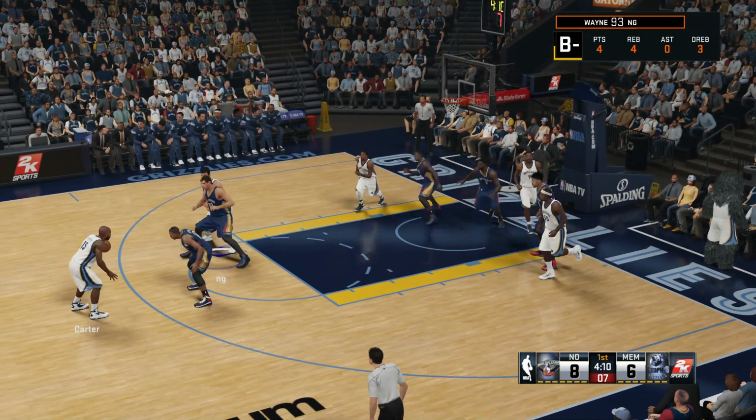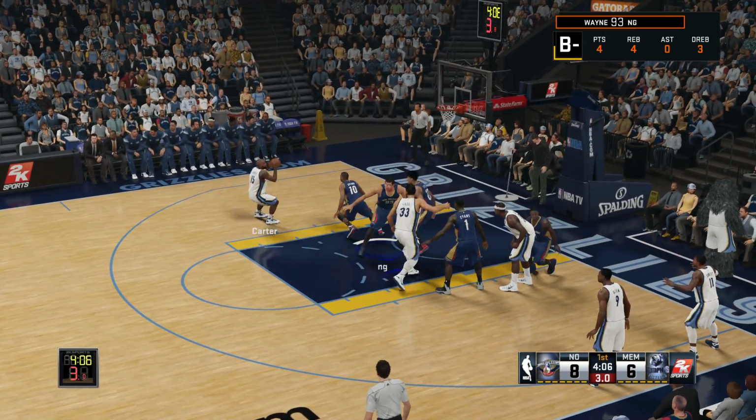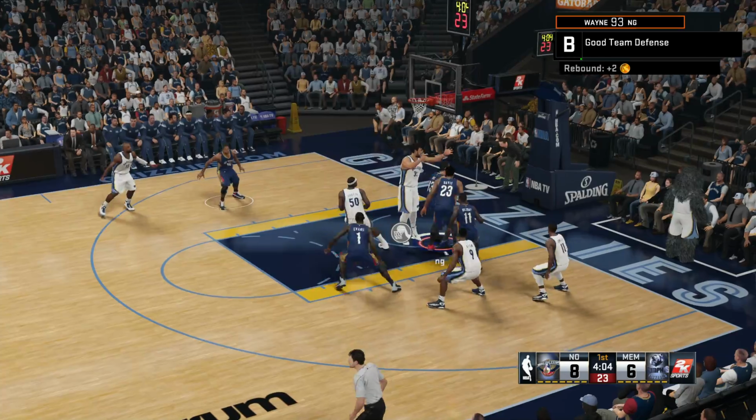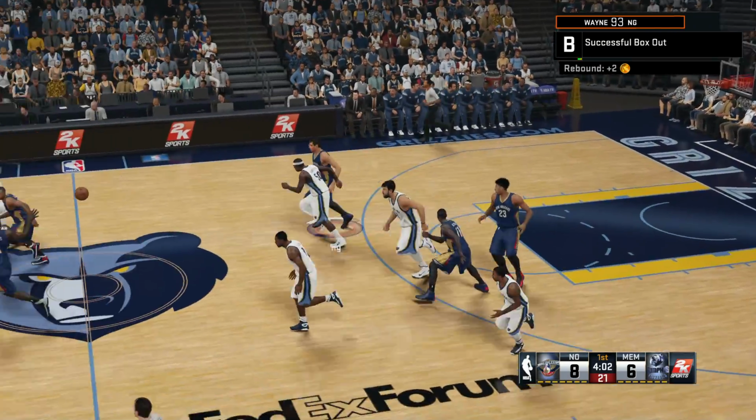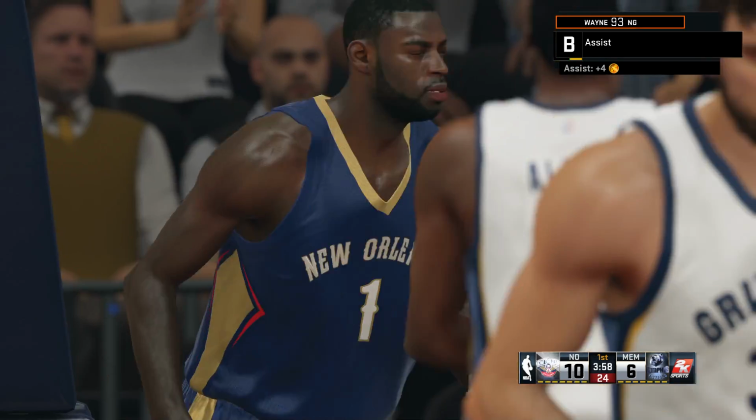Carter against Gordon. Gasol setting the pick for Carter. Off the screen, and it's off the back rim, no good. There's no getting around the simple fact that that's a shot he has to knock down.